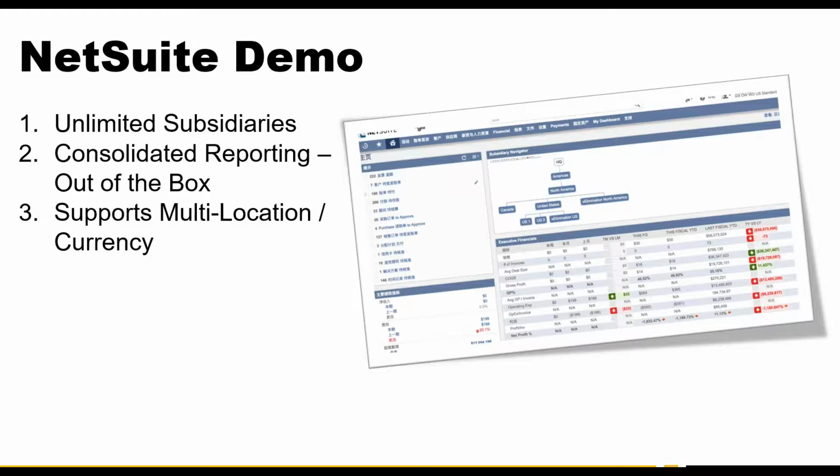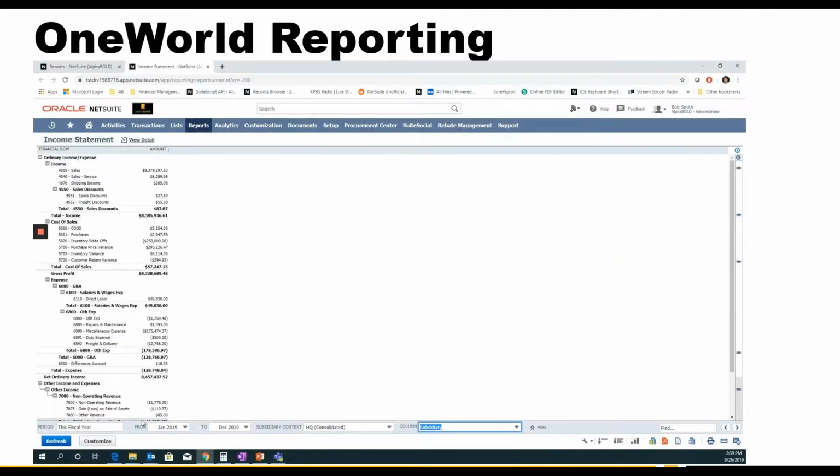So that consolidated financial view consolidates based on your parent or holding base currency. And if you have subsidiaries underneath with different currencies, NetSuite translates those currencies into your base consolidation currency. So what I'm going to show you is I'm not going to show you all the intercompany transactions because that would take too long, but I will show you the financial reports and how the consolidation works from a financial reporting standpoint.